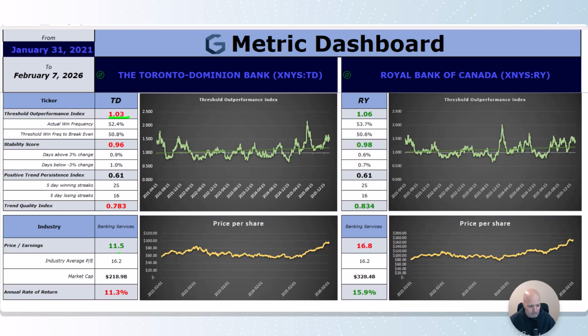Down below, we have price to earnings. It's not one of my deciding factors when I'm using this dashboard, but it's important to have up. And then we have our annual rate of return there. Sometimes it's just plotted here in yellow, and it could be a factor if stocks are very close to each other. We see Royal Bank has a better annual rate of return here at 15.9%. So between these two, it seems pretty obvious that the Royal Bank is performing better on this dashboard.